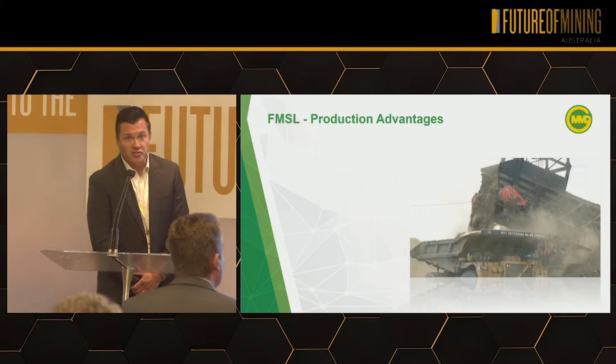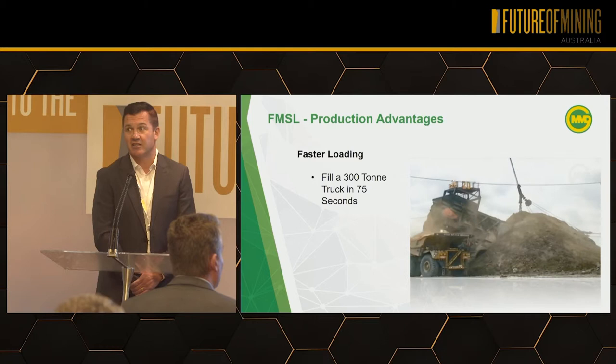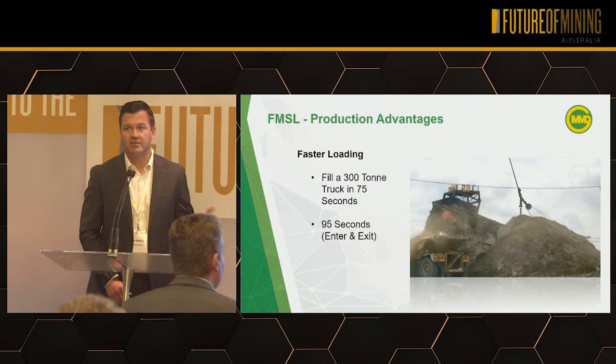So just to summarize some of the production advantages: faster loading. We can fill a 300-ton truck in just 75 seconds. That's about 95 seconds from truck entering to exiting. 4 tons of material every single second.